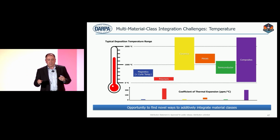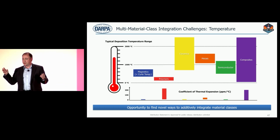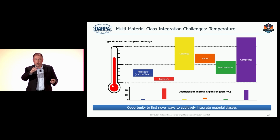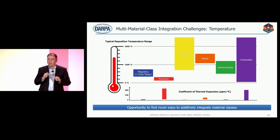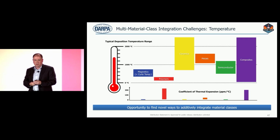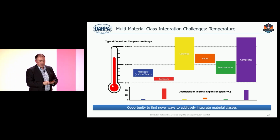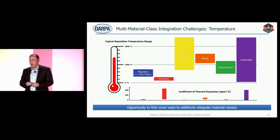This, I think, points out why you can't combine certain kinds of materials together, like polymers and ceramics. If you were trying to print a voxel of a polymer material and then followed up with a ceramic voxel that you put right on top of it, the sintering temperature for ceramics can go up to 2,000 degrees C. The polymers aren't going to be able to withstand that type of temperature processing. So this is a huge challenge, and at DARPA we like to look at challenges as opportunities to find new ways to get around this.